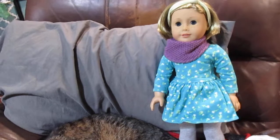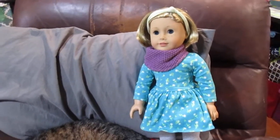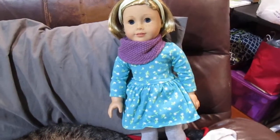Oh, there's a hair on here. It's a purple hair. I don't know where the purple hair came from because I don't think she has any dolls with purple hair. Oh, Luciana has purple hair. Never mind. So apparently this was on Luciana at some point.